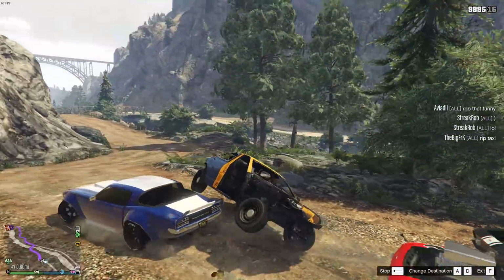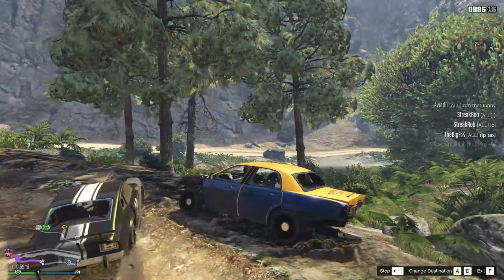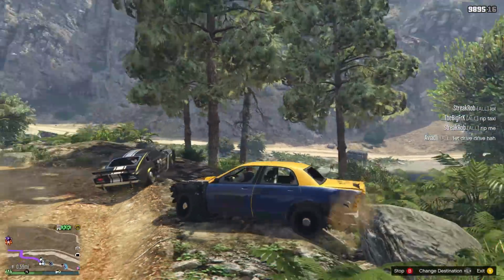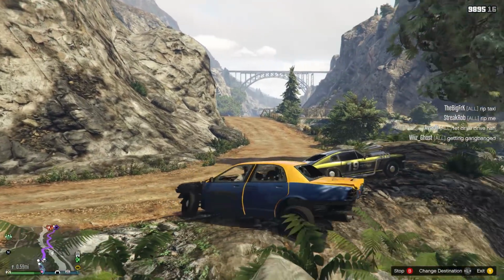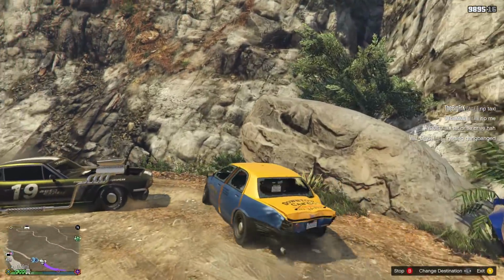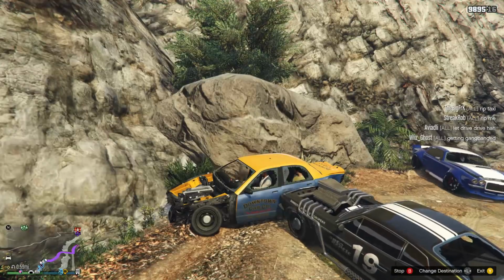But I'm going to throw another number out there. $194 million. That is how much all 82 vehicles end up costing you if you were to buy them all. That is a lot of money. Almost $200 million just on new vehicles. And that doesn't even include the customization. That's just the base price.